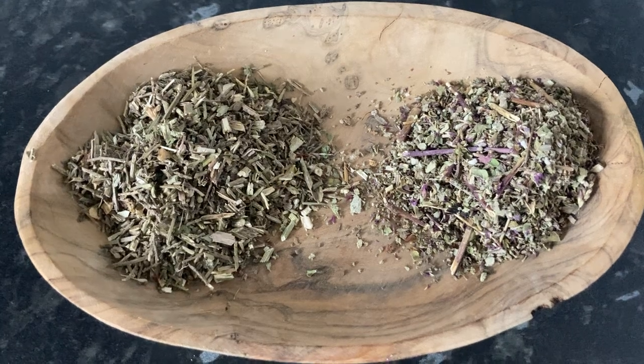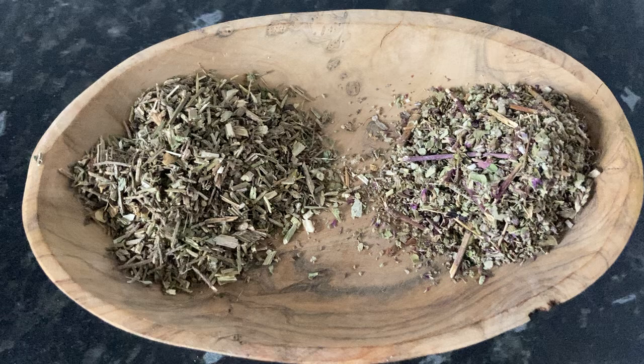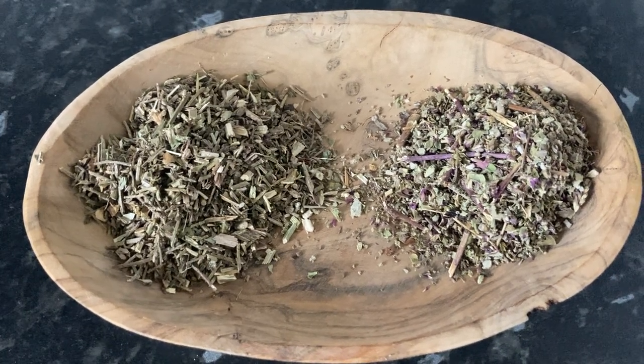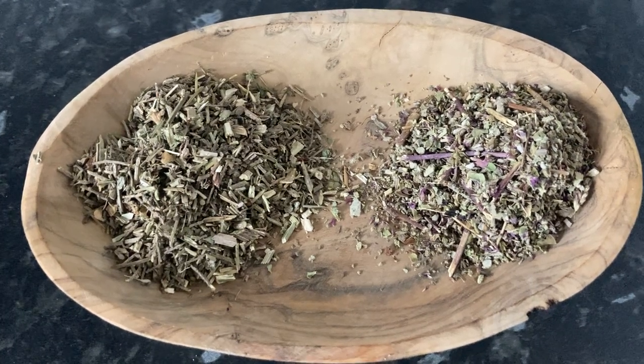But as always, consult a healthcare professional before starting any detox or using herbs, especially if you have medical conditions, are taking medication, or are pregnant or breastfeeding.